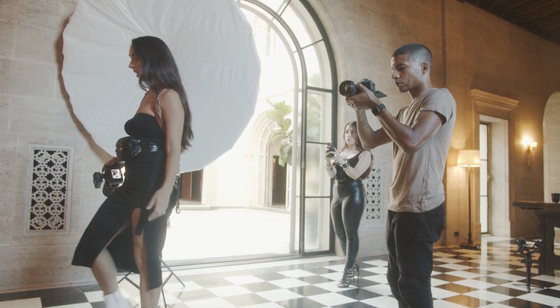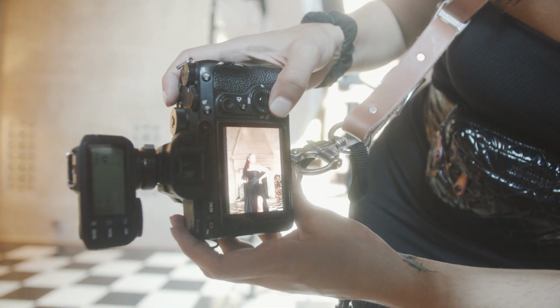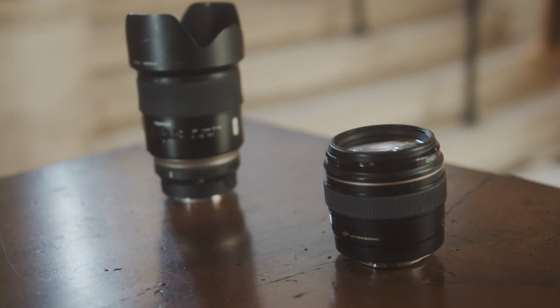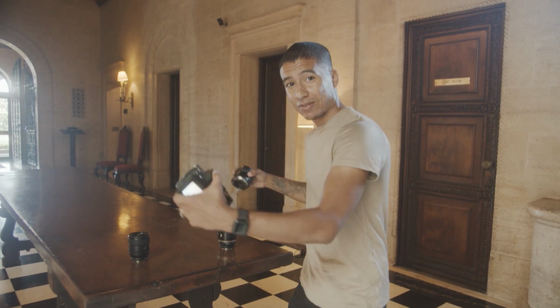And let's go troll Jenna some more. Kind of like really classic. And of course, I have to shift and change my lenses, because when you're shooting with Jenna, you gotta stay versatile. You have to stay flexible.